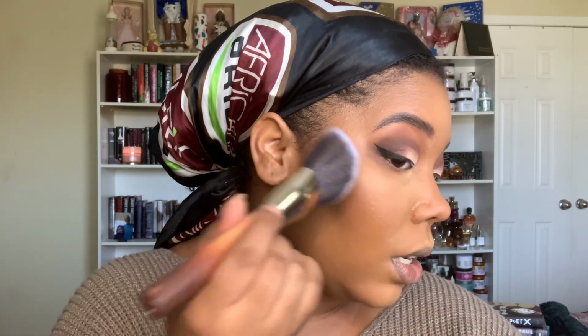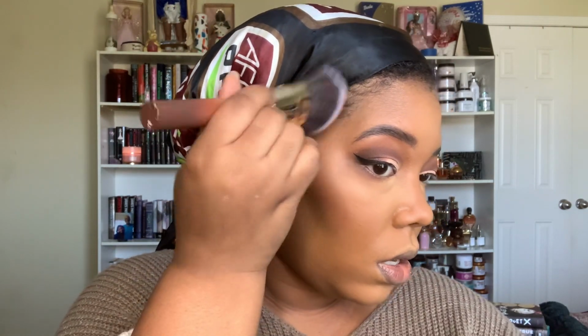And I also got their brushes. So this came with the angled blush. I also purchased the angled powder. So I've been using the angled powder for this. And these brushes are so nice. They pack on a lot of color. But I just want y'all to see how beautiful this bronzer shade is. Like, y'all, this is gorgeous.